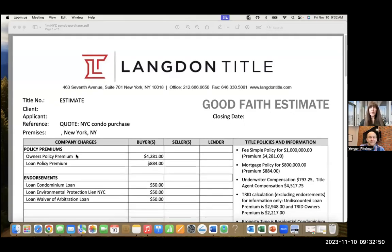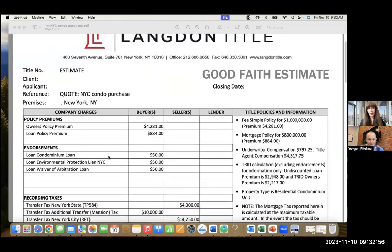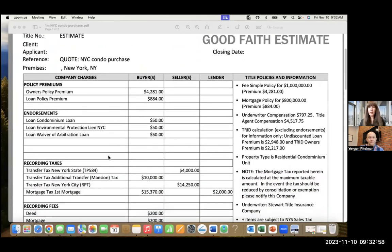I'll differentiate what would be for other types of properties, or what you would or wouldn't have to pay. Now, let's start with the title insurance, owner's policy premium. This is for your owner's title insurance policy. These policy premiums are state regulated, so it's going to be the same title company to title company. Your owner's policy is going to be covering you as the purchaser for the lifetime of ownership of the property. You'll never need to buy this again while you own this particular property.